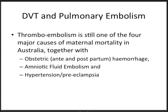Of note is that DVT and pulmonary embolism are still one of the 4 major causes of maternal mortality in Australia. Whilst mortality is rare, DVT and pulmonary embolism are in the top 4, together with obstetric hemorrhage, that could be antepartum and postpartum hemorrhage, followed by amniotic fluid embolism and mothers dying as the dire consequences of hypertension and preeclampsia, eclampsia, for instance, as a consequence of a cerebral bleeding.